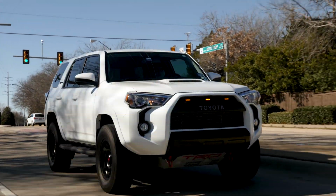Plenty of storage space all around the car, including here in the center console. The glove box is surprisingly small. It's almost as small as the Polaris Slingshot's, honestly. Wow, that's pretty incredible, which is really surprising. This actually feels like the cheapest bit in the entire cabin is the glove box.